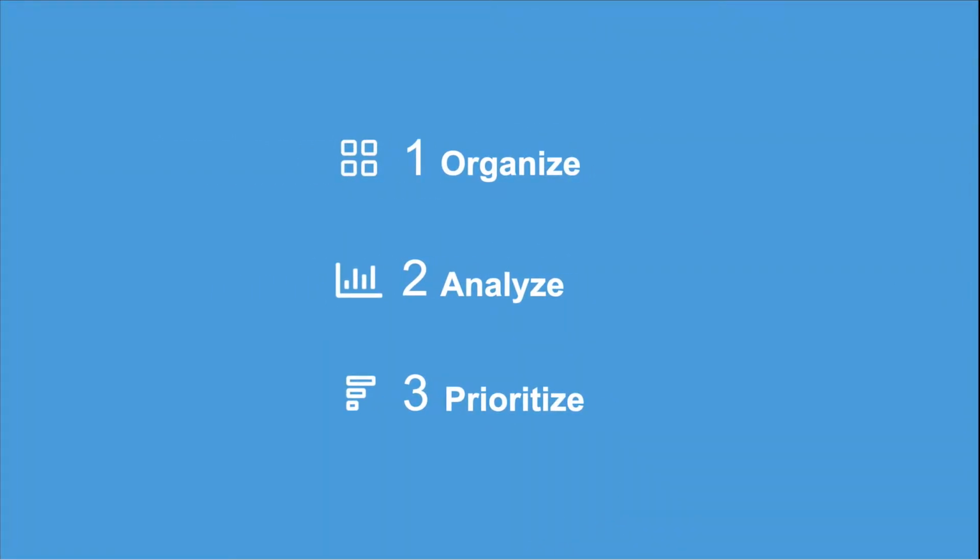So there are three key concepts that we're going to focus on today: organize, analyze, and prioritize. First, we'll go through how to organize your backlog in what we refer to as the parking lot in AHA. Then we'll look at how to analyze individual features with the AHA scorecard to quantify the value of the work and define important details.